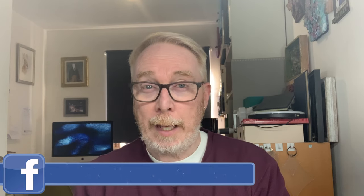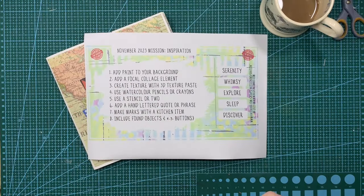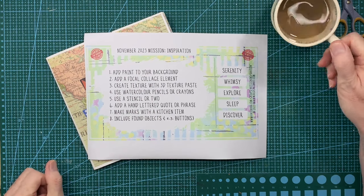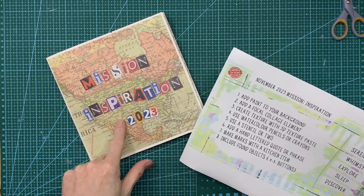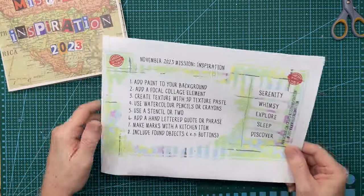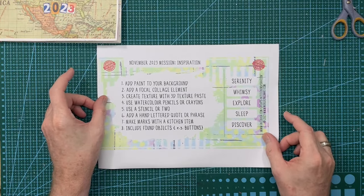So it's time for November's Mission Inspiration over on the Mission Inspiration Facebook group. Let me turn over to my overhead camera, I'll show you the prompts for November and then we'll get cracking on my art journal page for the month. Okay, so overhead camera on, coffee at the ready. These are the prompts for November. I've got my art journal ready to go. Let's just quickly run through the prompts and then we'll get started on what we're going to be doing.